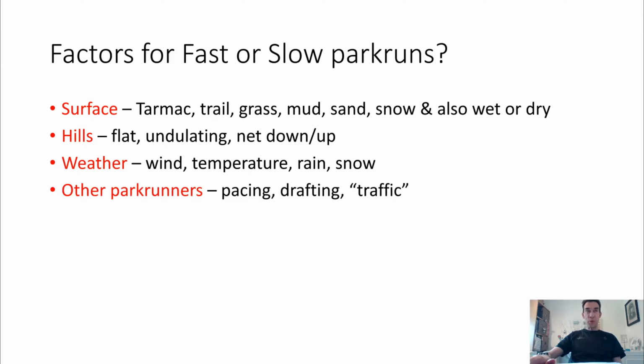Another factor is how many other parkrunners are around you. Now, that can be of help and not. If you're in a big group, you can get a drafting effect and get a bit of pacing from the other runners. If there's too many parkrunners, you may get stuck behind people and can't get by. And also, you have to be polite in the parkrun. So that can be a factor as well.